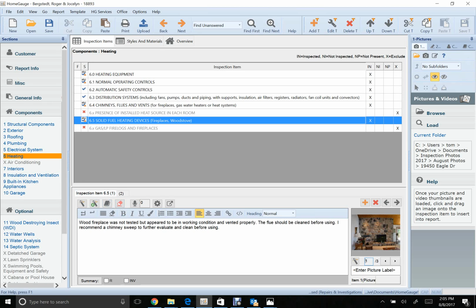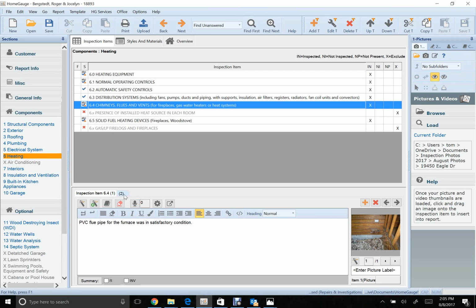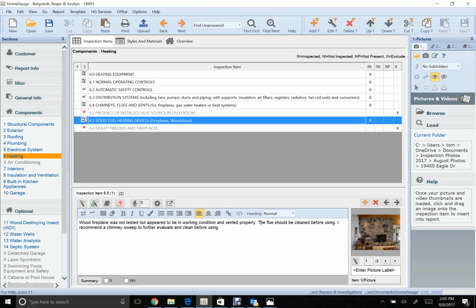Okay, the flue should be clean before using it. But we say that twice, so we gotta take one of these out here. Okay, I mean, it looks in good condition. I don't think we need to say anything. Get rid of the capital. So what we want to say here is the interior clean liners are not inspected. Period. And over here we don't need to.